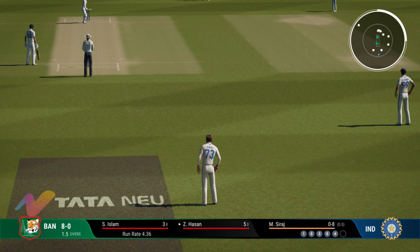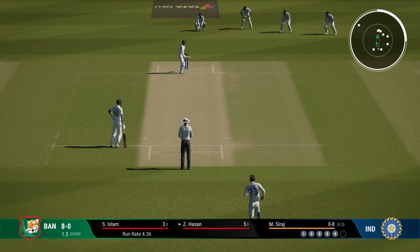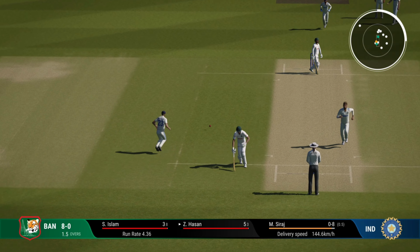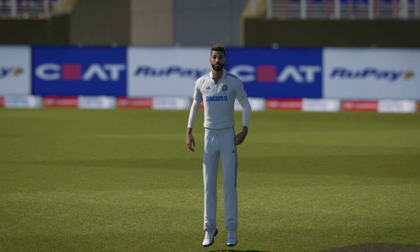You can't mind getting hit for runs. What's important is to focus on getting the next delivery right. Eight runs added there. Bangladesh are eight for none.